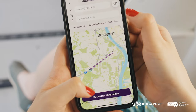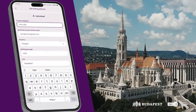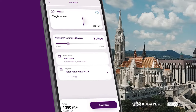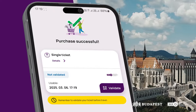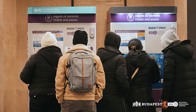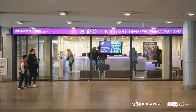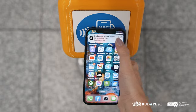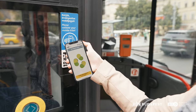Explore the city with Budapest Go. Just download the app and register. Use its real-time information to plan your sightseeing, then buy your digital tickets or travel pass quickly and easily in the app. If you'd rather have a paper ticket, look for BKK vending machines at any major transport hub, or visit one of our customer service centers. Whatever ticket you choose, don't forget to validate it before you start your journey.